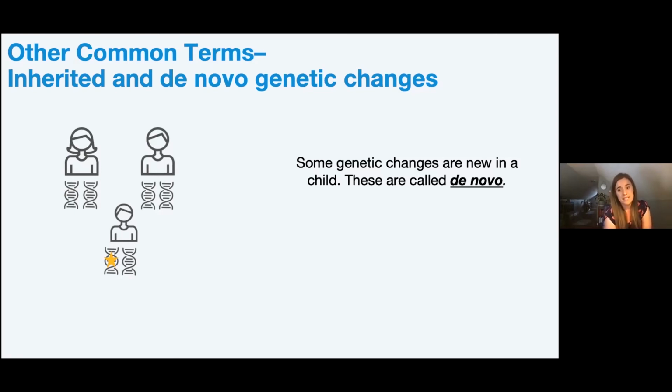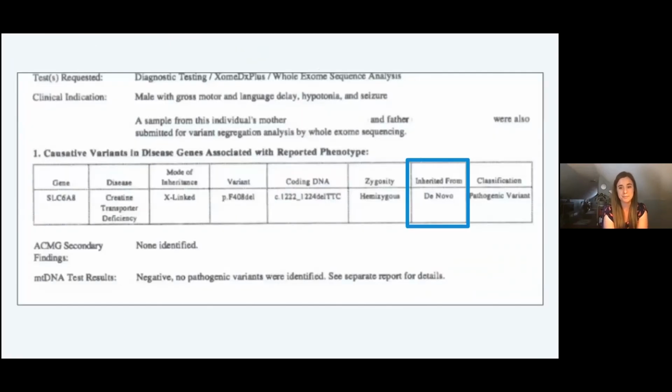For de novo variants, oftentimes these are things that happened early on in development, but occasionally there is a chance for future children to have them, because maybe multiple eggs or multiple sperm of mom or dad had the same genetic change, which we'll talk a little bit more about in a second. So going back to our report, there's a little box that said inherited from, and we see de novo written there. So this means that this genetic change is new and unique to the child, they tested mom and dad samples, and they did not see the genetic change in them.